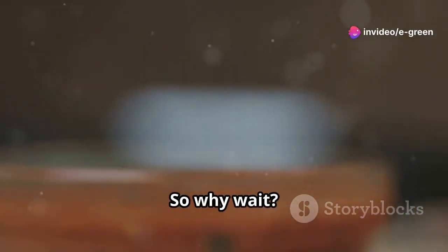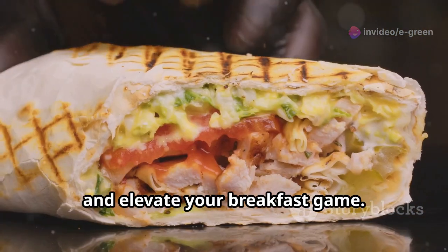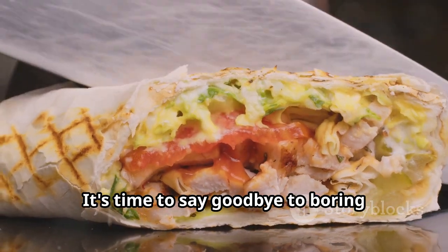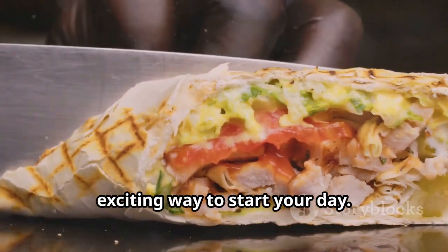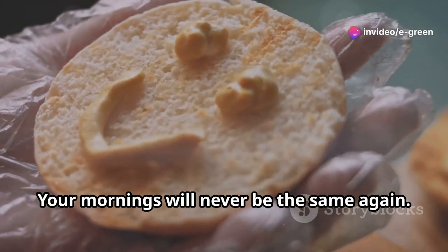So why wait? Try the banana and nut butter wrap today and elevate your breakfast game. It's time to say goodbye to boring breakfasts and hello to a new, exciting way to start your day. Your mornings will never be the same again.